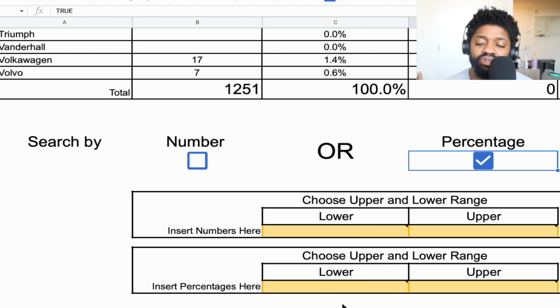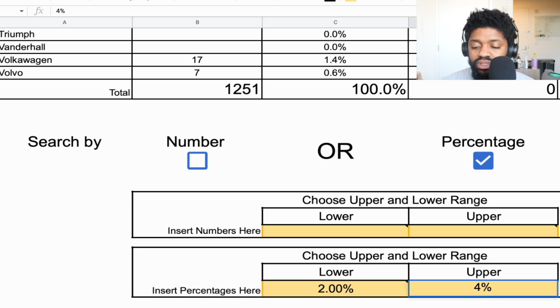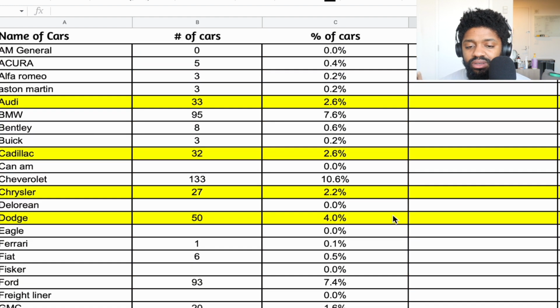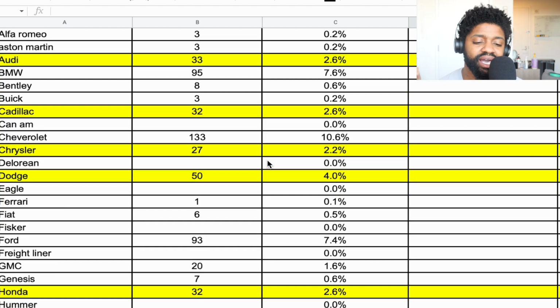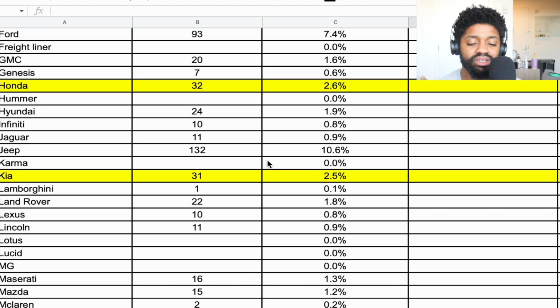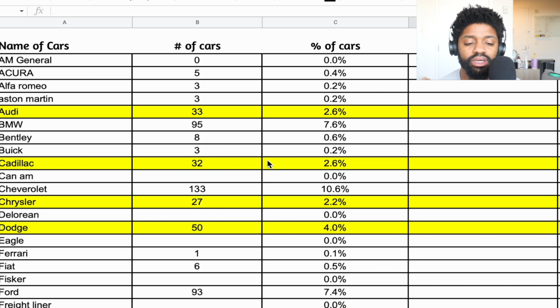So I'm going to click percentage right here, put 2 to 4%. Okay, and let's see what we have here. All right, we have the Audi, the Cadillac, the Chevrolet, the Dodge, the Honda, and the Kia. Those cars fall in that 30 to 50 car range. That's something I would probably get.